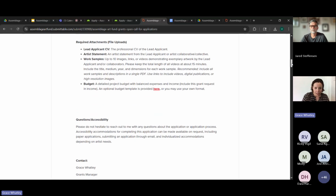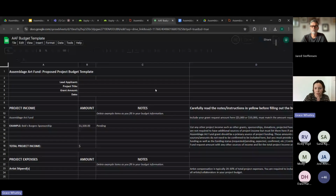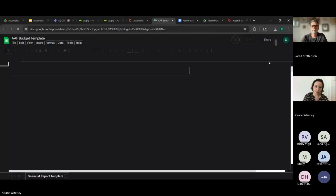And then your budget, which can be the scariest component of any grant application, as I know, but we do ask you to provide one. And then this is something that we are able to offer you assistance with if you need it. So you'll balance your expenses and your project income, and you'll include this grant request in your income as either $5,000 or $10,000. I've gone ahead and created a project budget template here that I recommend using just for ease, but you can always use your own.